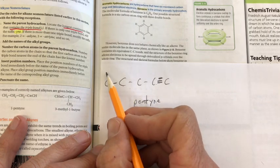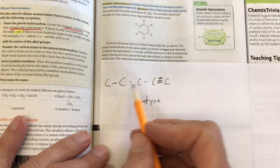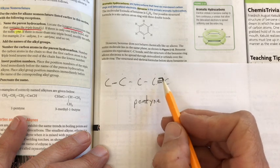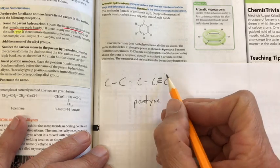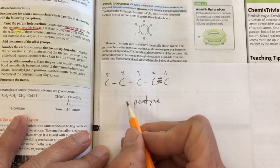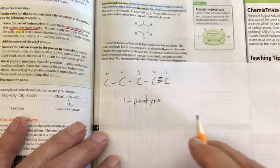Now, it's very tempting to always go left to right and go 1, 2, 3, 4, 5. But no matter which way it's drawn, we always start with the lowest number possible for the naming system. In this case, it would be 1, 2, 3, 4, 5. So this is going to be 1-pentyne.